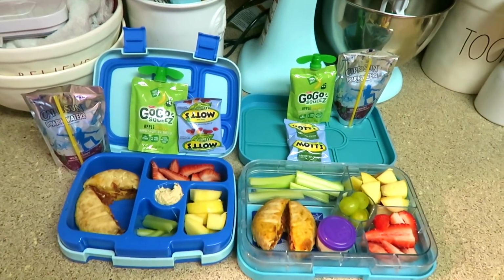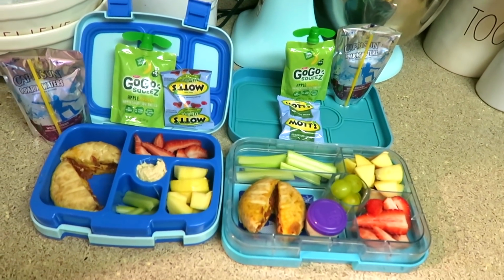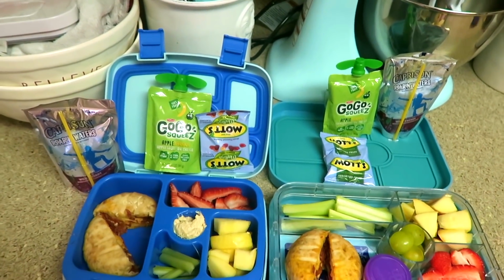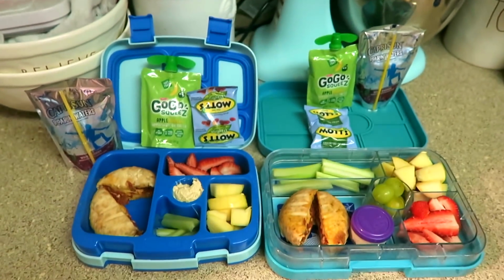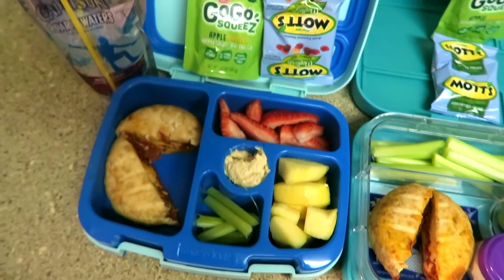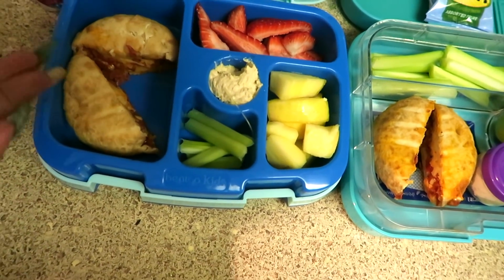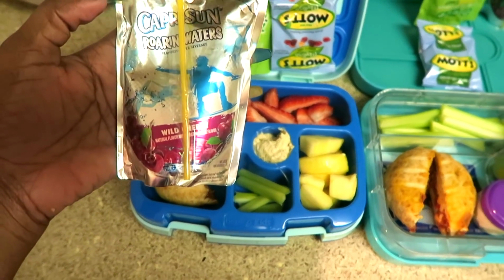Good morning, guys. Today is Wednesday, and welcome to another day of lunch video. So today the children are going to be having these Gordon pizza pockets. It just looks like that, and they look more round than they do on the box. I just cut it open so that Jaxson is able to pick it up better with his hands. They're gonna have their running water.